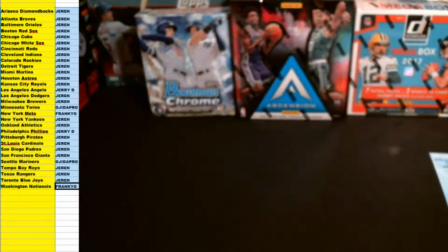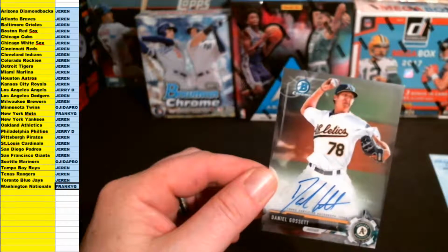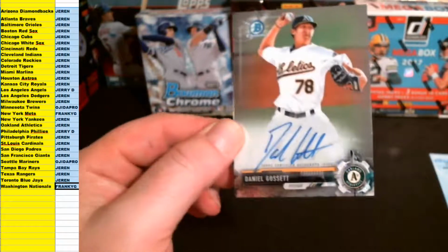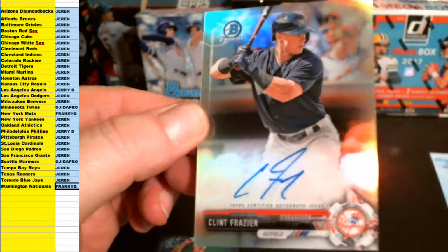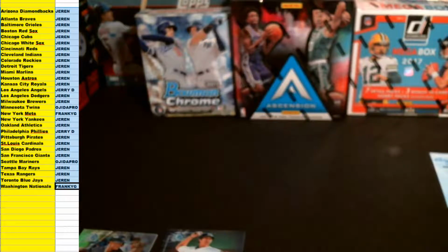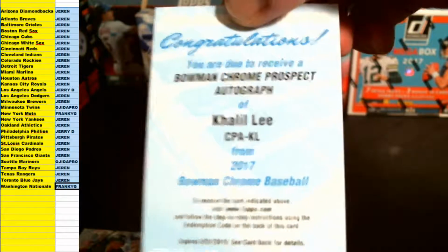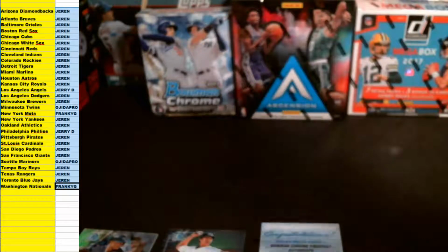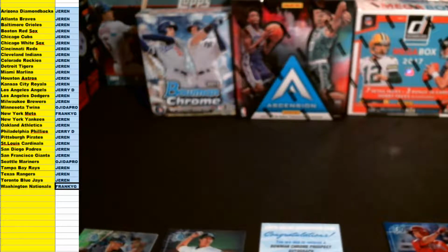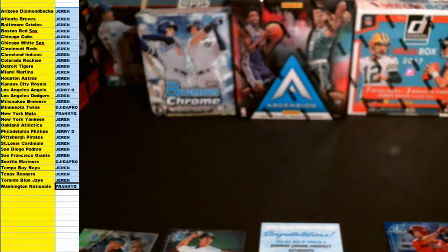So, just to recap, the Daniel Gossett Athletics, very nice. The Clint Frazier for the Yankees, rookie auto, also pretty nice. The Lee Bowman Chrome Prospect Autograph Redemption. The Kingery Blue, number to 150. And the Purple Ichiro, number to 250. Also, a couple decent rookies.